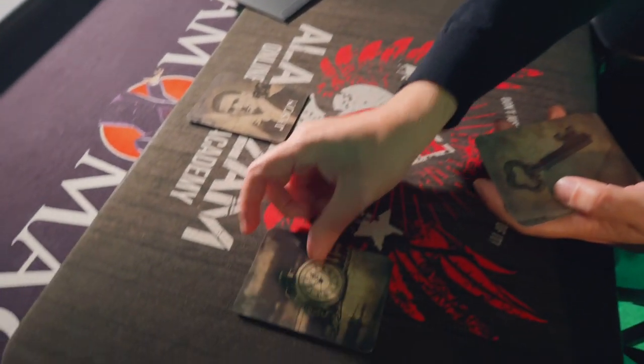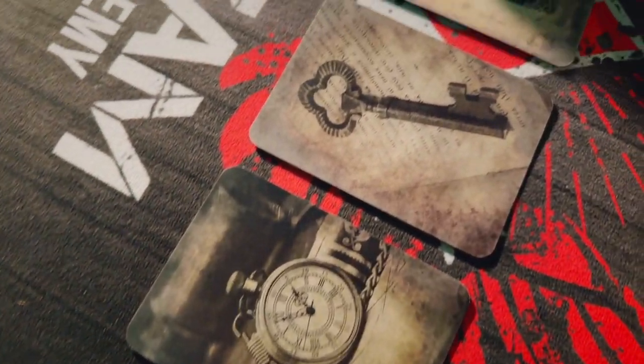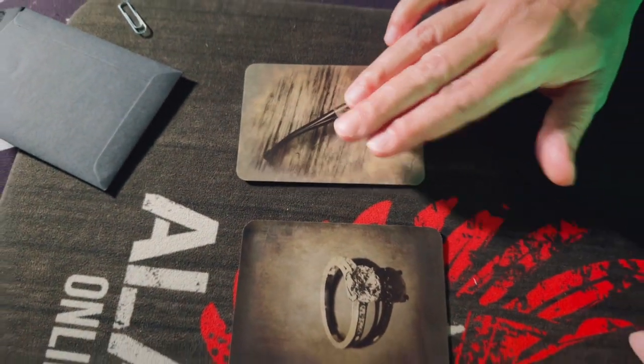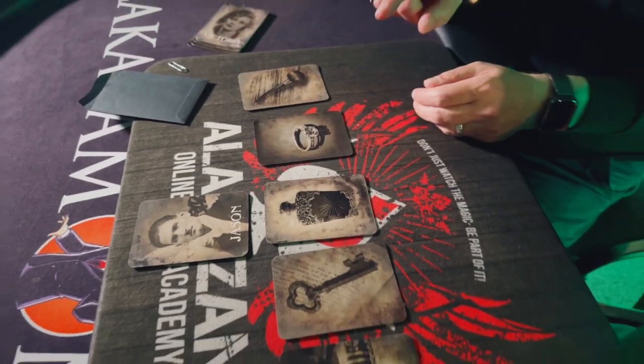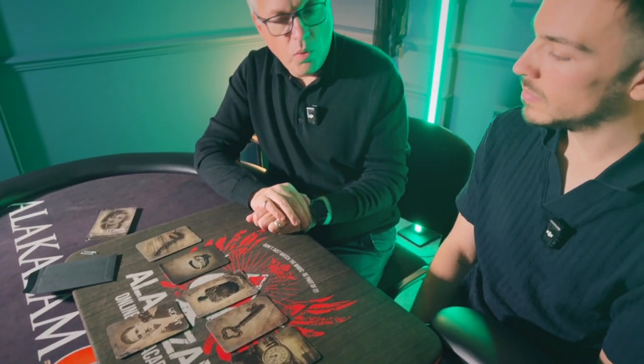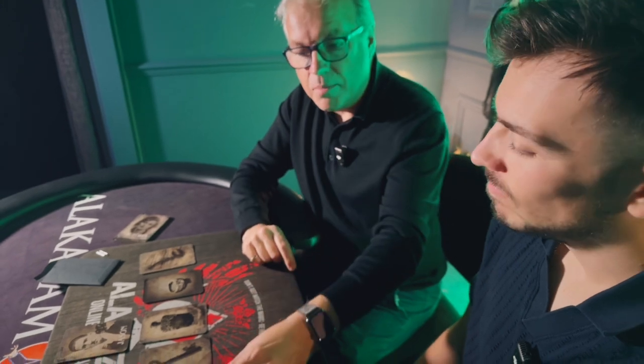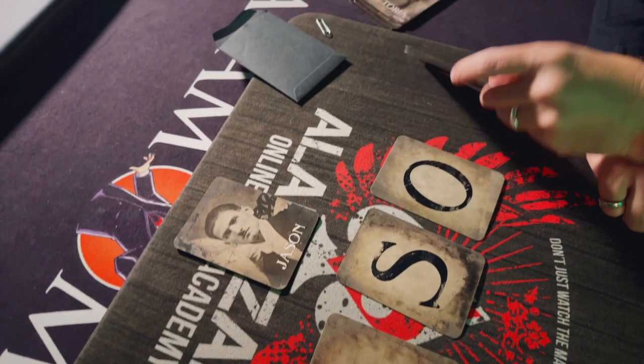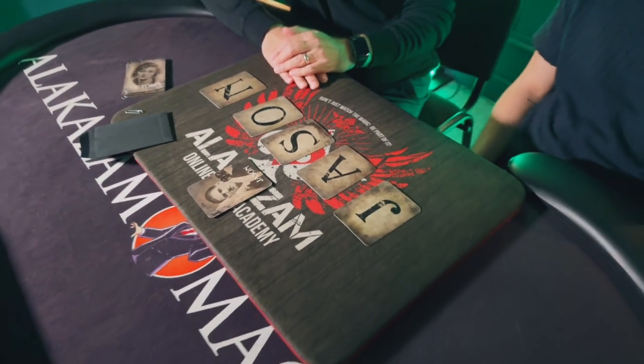There was a pocket watch, there was a key, there was a hip flask or perfume bottle, there was a diamond engagement ring, and there was a pipe. Now, the one thing that sealed Jason's fate was the fact that he had inscribed one initial from his Christian name on the back of each of the objects, which means the killer could have only been J, A, S, O, N. Jason. That is so good. And that is the collector, and everything can be examined.